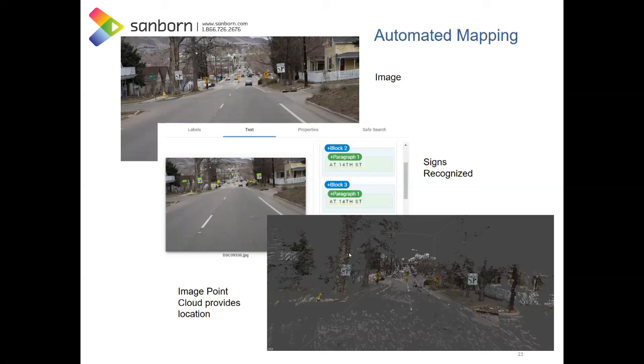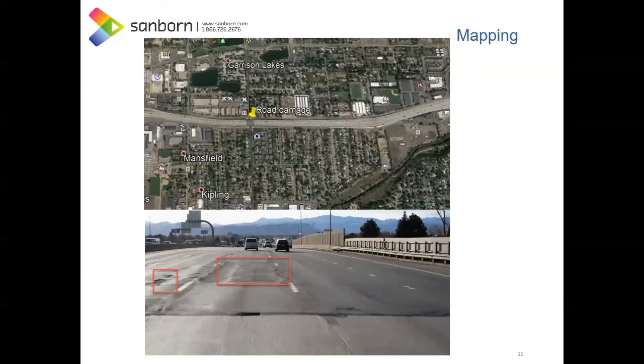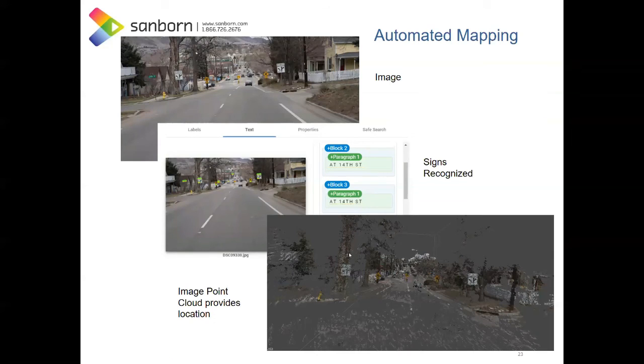So the top left is an image that you're looking at, taken with the cameras. The middle is automated sign recognition that was run on that image. And the bottom right is an image point cloud that was created from the imagery so that we can measure where exactly each one of those signs is located. It's still being sorted out, but the system is working as we planned it to. And with a little bit more tweaking, we're going to have an even lower cost approach to mapping the objects that our customers are requesting on the highways.